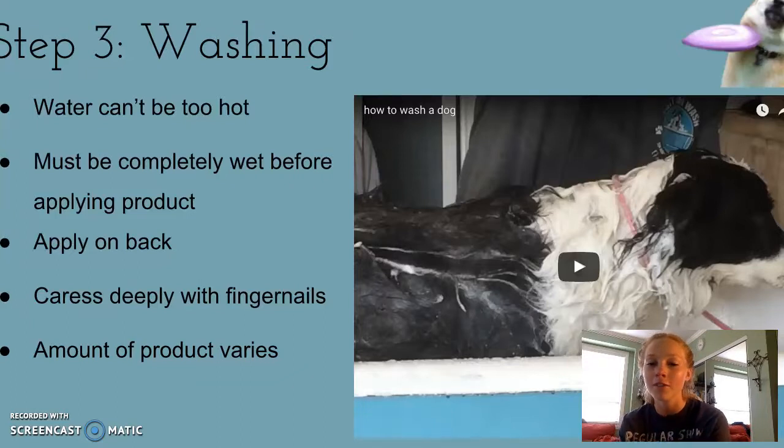And then the amount of product varies for each dog depending on the size of the dog and the type of hair. If it's really curly hair, most of the time that takes more product.